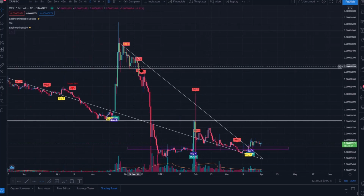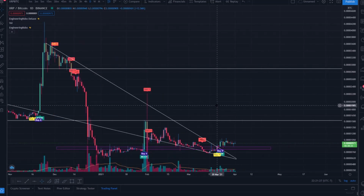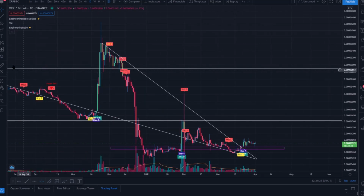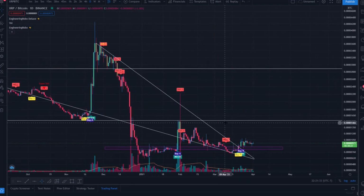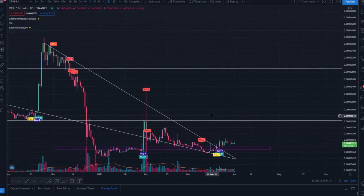Well below the all-time highs relative to Bitcoin kind of levels. This is the Binance chart, so it only goes back so far, but there's plenty of price action above these levels here. So we've got plenty more room ahead.